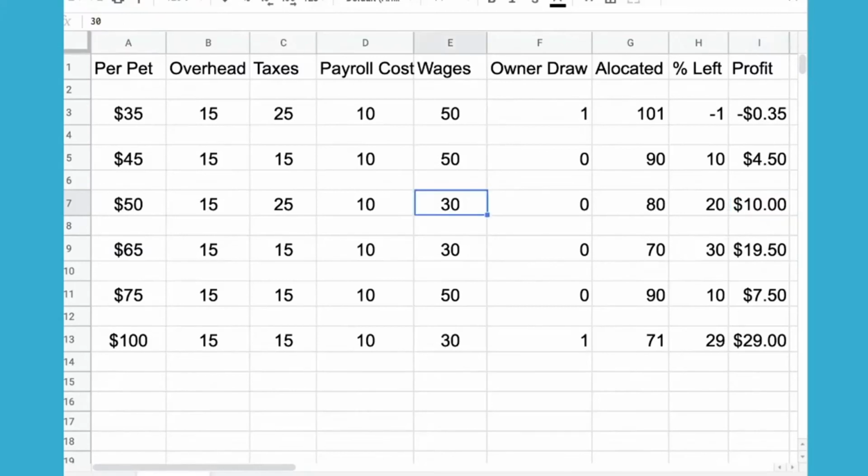If you are running a business like this one right here, a $50 groom, 15% overhead, 25% in taxes, 10% payroll costs, 50% in wages, no owner draw, that means 100% of it is allocated to just running the business. This is a hobby. This example of a profit, this is someone's hobby. This is somebody who is doing something for fun. This reminds me a lot of when I was breeding and showing labs and I basically broke even. This is a hobby. This is a business.